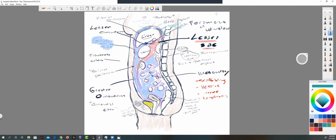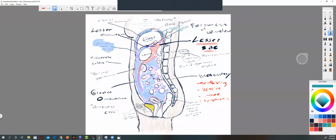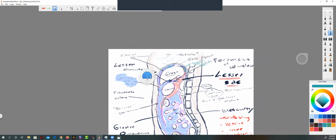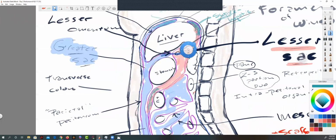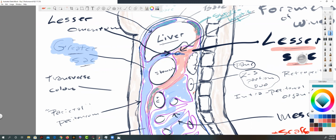Well, I guess I'll start where I would have started, and that's naming a few organs in here. We have the liver here, stomach, and this is a sagittal view. Sagittal left. This is a little bit to the left of the patient, perhaps, because otherwise you wouldn't see the stomach and the pancreas. And maybe that's just the left lobe of the liver. In any case, liver, stomach.